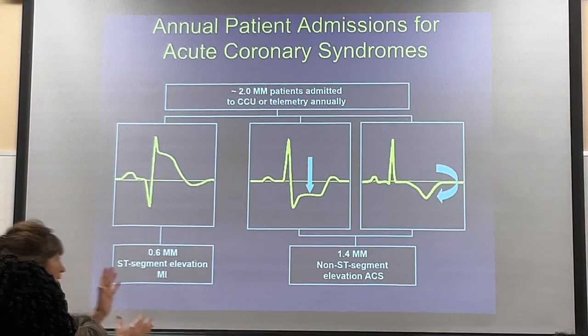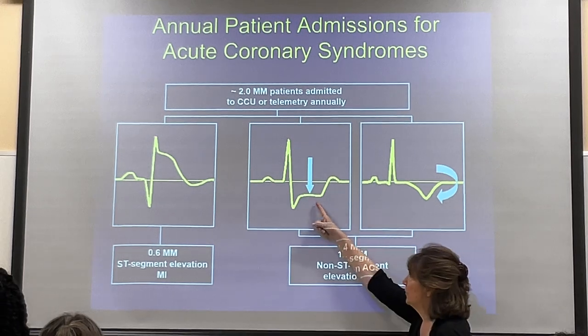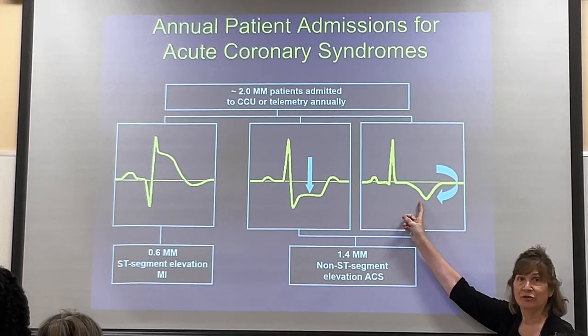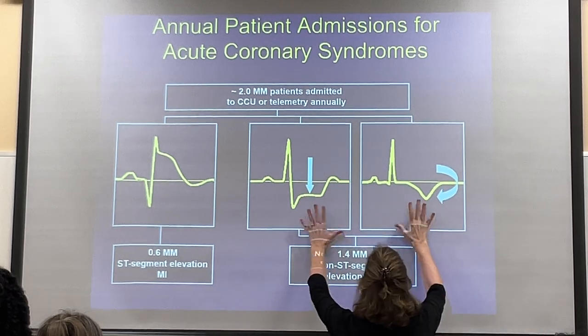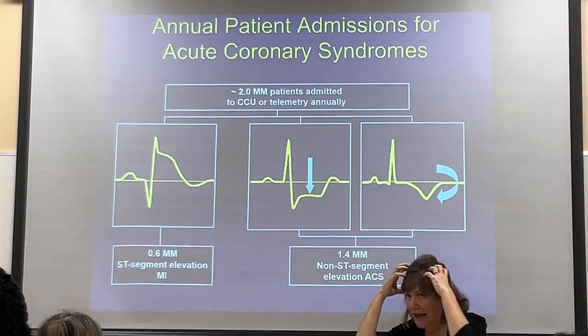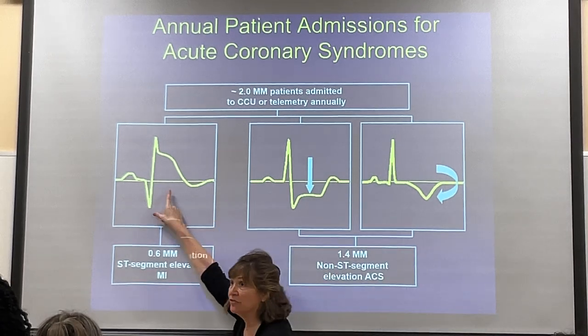All right, you with me? Both your non-STEMI and your unstable angina can have ST depression and or T wave inversion. So if you saw this on a test, you're thinking non-STEMI, unstable angina. If you see this on the test, you're thinking STEMI.